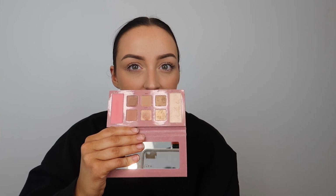But this is another Wander Beauty palette. It's the Getaway Eye and Face palette. I think I'm gonna give this one away because it just doesn't draw me in like I thought. So I'm gonna give it to someone that maybe will like it more than I do.